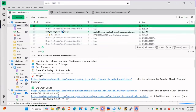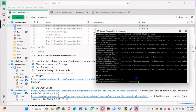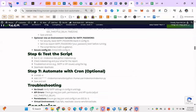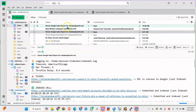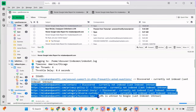Not here yet. Okay, while we're waiting, let's just go into config. Oh, I forgot my email's changed. Okay. Super horrible password, but we're going to. Yep, there's the email right there. So you can see it's detecting these as issues, but you don't want that, so this is the only one that's really a problem. You don't care if contact, privacy policy, all this stuff is indexed or not, right?